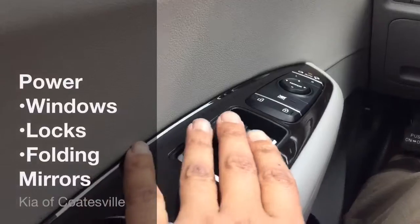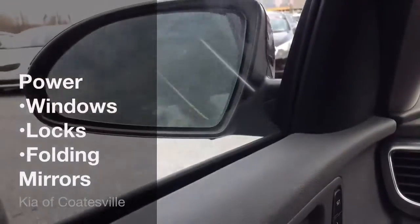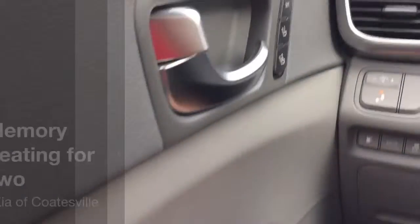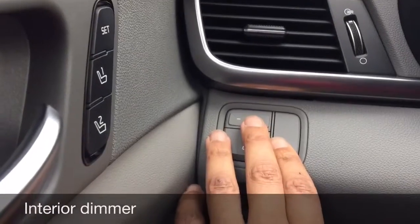We're going to start over here with your power windows, your power locks. You have power mirrors. You also have folding power mirrors as well. You can see. When you come over here, you have memory seating for two. Come over here, you have your interior dimmer.